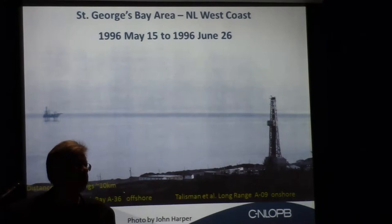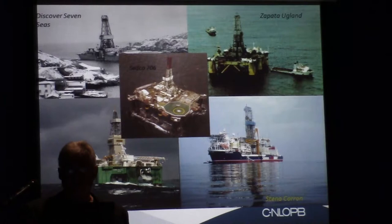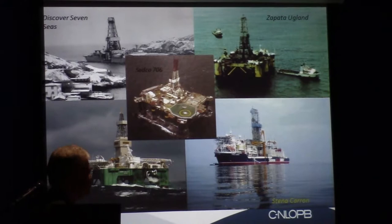And this is a range of vessels that worked on the Grand Banks, from drill ships to semi-submersibles to modern drill ships like the Caron. The air grab is a DP, or dynamic positioning, which means it doesn't have to anchor up on the drills.